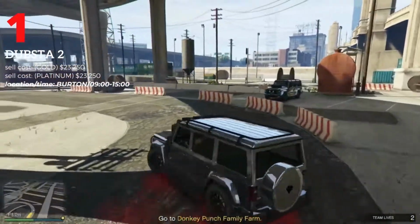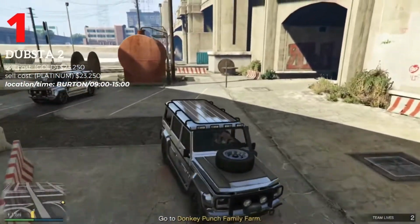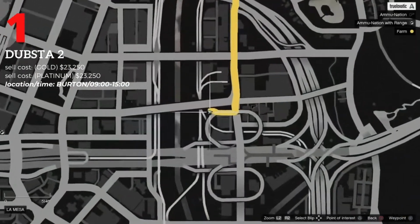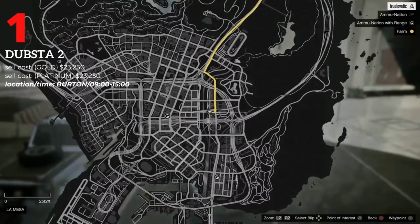Dubsta 2s for me definitely take long. They're the one where you have to be the most patient when hunting vehicles. Pretty much all the vehicles are nothing compared to Dubstas. I usually don't find that many Dubstas around the map like that.